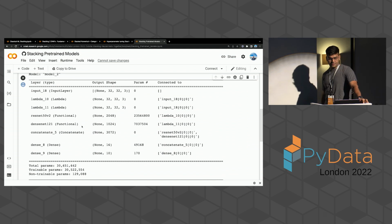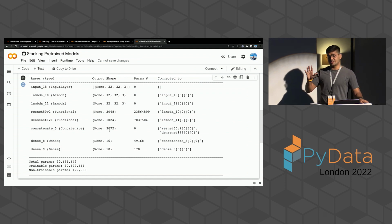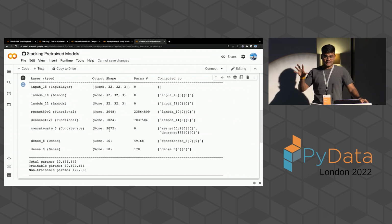You can see ResNet 50 version 2, DenseNet 121. Okay, there's a lot of parameters involved, but I can definitely choose to not train certain parameters, not train certain layers as well, and completely not train a neural network that is a part of it.